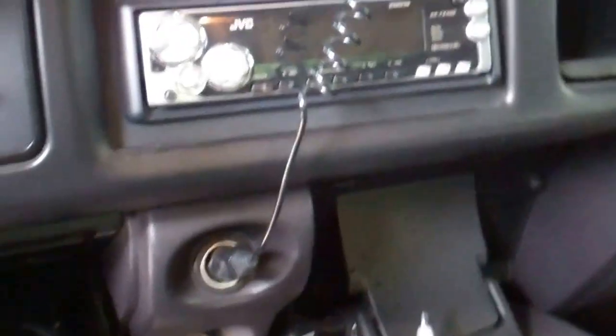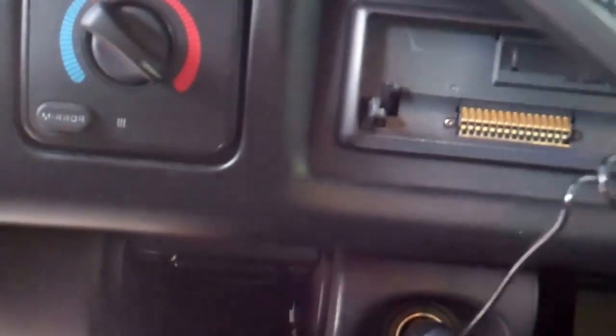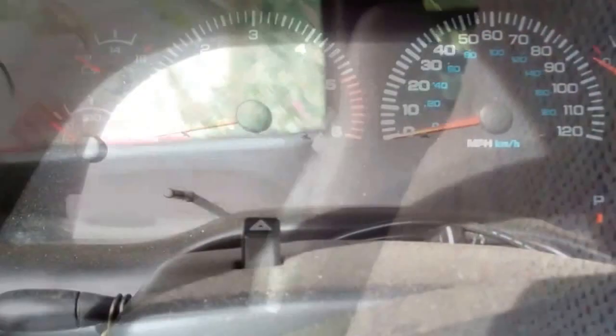Put a JVC system in here, detachable face, AM/FM cassette, and it's also a 12-disc changer. So that's my changer there, and takes a 12-disc cartridge. But with everything these days with MP3s, that's actually what I did, was burn MP3s. So I probably got a week's worth of music on here if I just let it go at random. And other than that, nothing else too fancy.